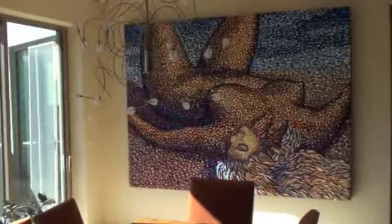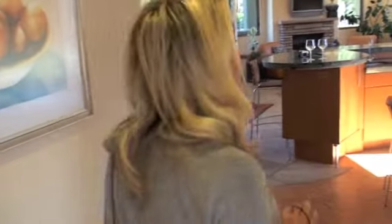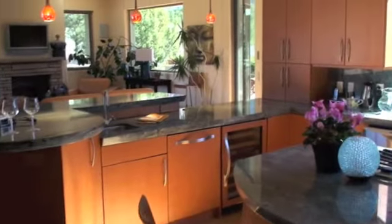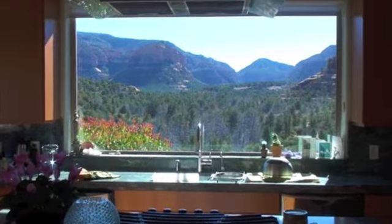That's a beautiful painting. Thank you. That's my husband's painting. It's supposed to be of me on the beach in Tulum, Mexico. I don't know if I look like that, and I'm certainly not naked. This is my kitchen, and this is the view we have now, and this is my window now. Wow.